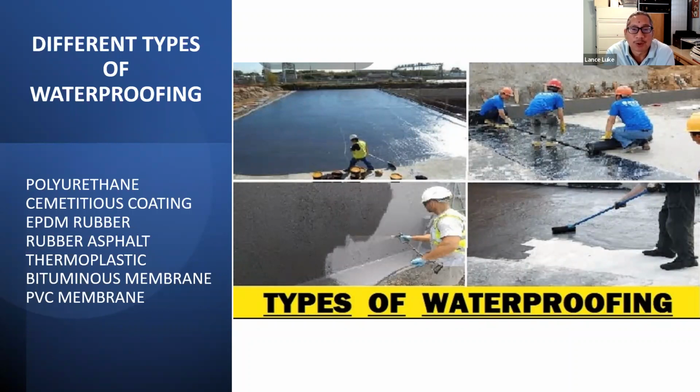As I mentioned before, you could have a parking deck, you could have a wall. If you have below grade, you use a different type of waterproofing. Let me explain these words to you. Polyurethane is actually a synthetic resin, commonly called a thermoplastic polymer. Cementitious coating is a coating made out of a cement-based product.